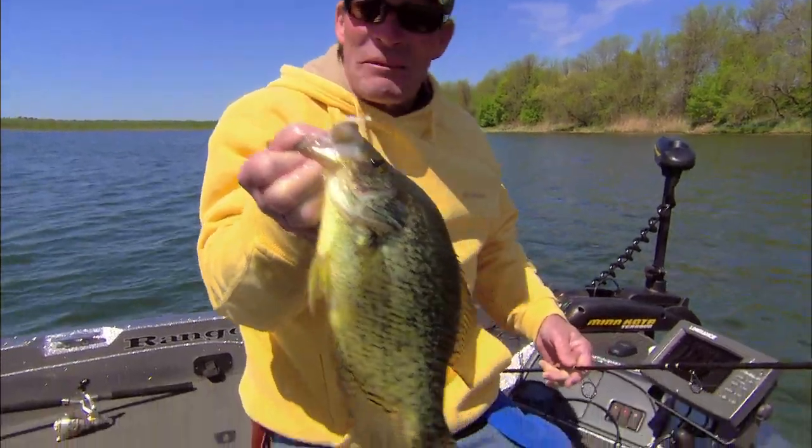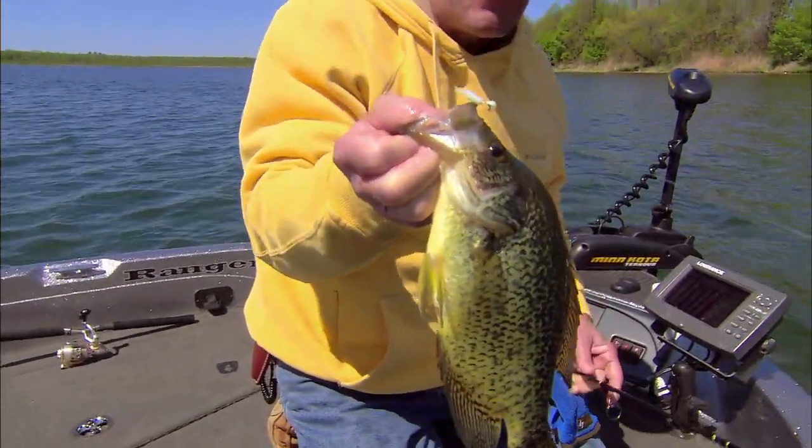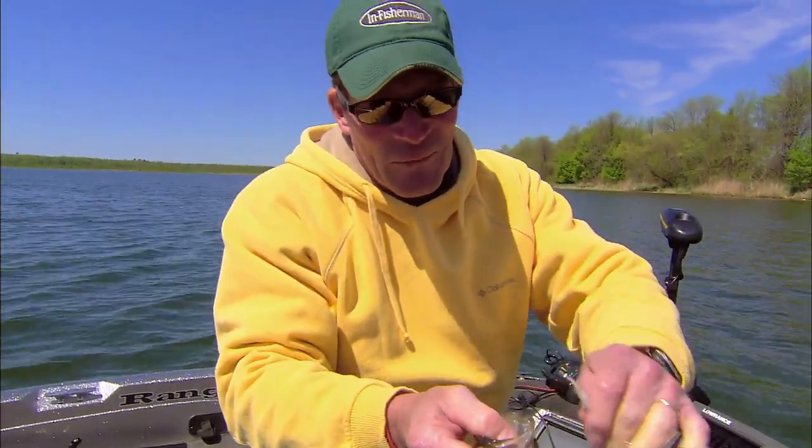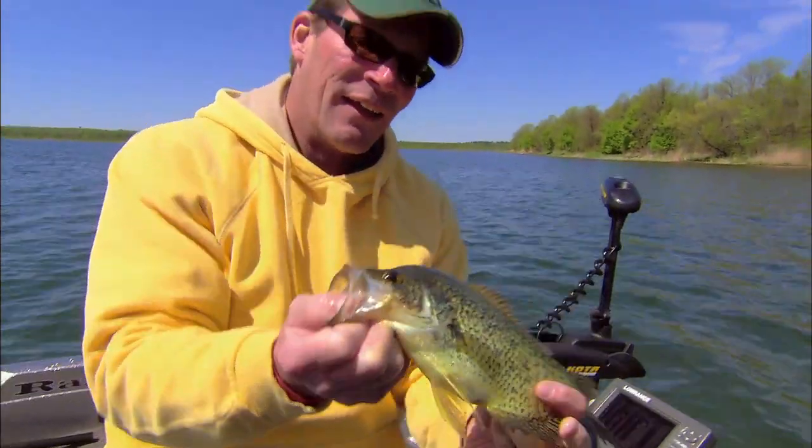So we're finding some deeper clumps of reeds that they seem to be setting into at this point after this cool night. Now later we may find them moving up shallower, but boy, they're just gorgeous when you find them. Little jump even.